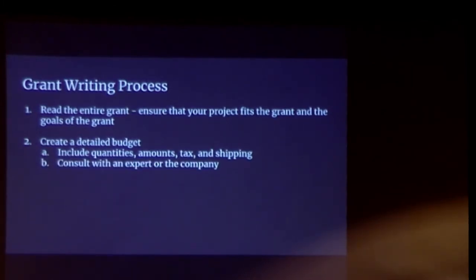One of the Tower Garden people, they really helped me. The Garden Tower people helped me come up with a budget as well. You know, I said, this is what I want. I want five of these towers. What other things do I need? Can you help me come up with that budget?